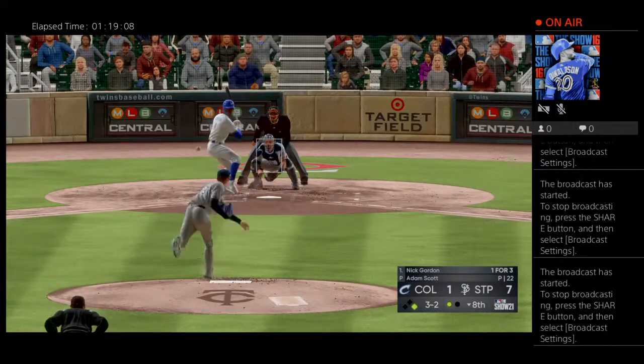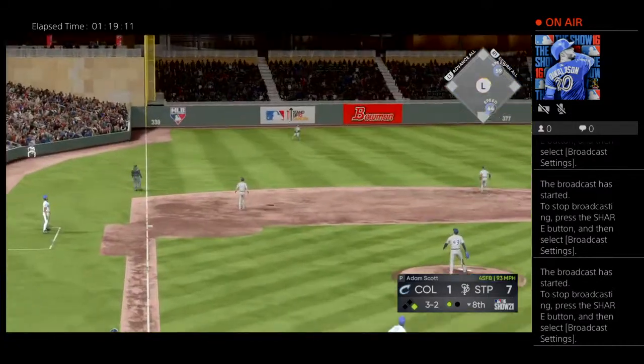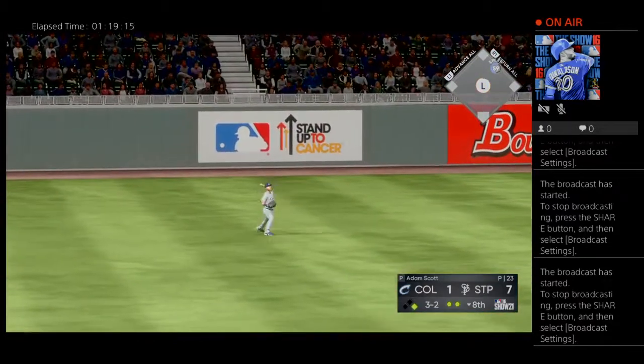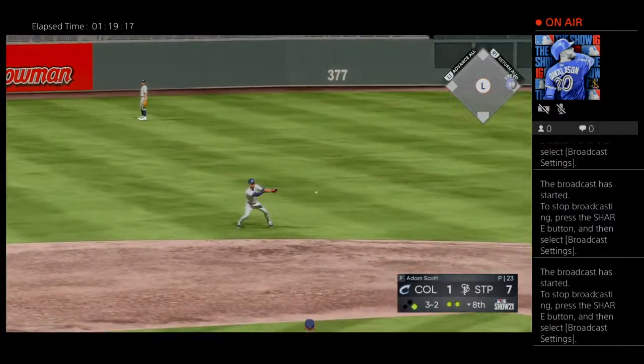Now the payoff pitch home. Skied in the air to straightaway left. Gamble is there to put it away, and the runner will be forced to retreat back to first.